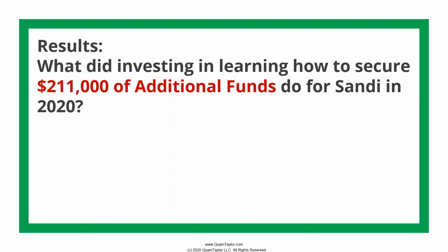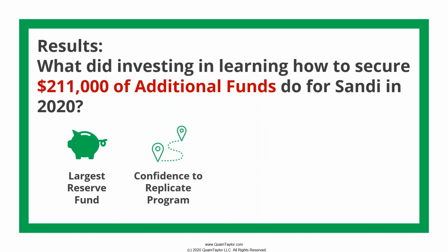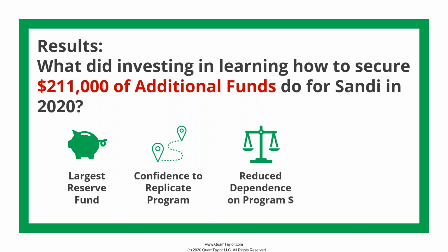So I want you to see that, because sometimes I think we're overwhelmed by, like, oh, I've got to do this giant thing. Do you see how just a little bit of a shift made a game changer difference? And so her learning how to point her compass at the top part of the pyramid, what did it do for her, right? Well, she has the largest reserve fund going into 2020. She actually still replicated her program in 2020. She's not frontline, people. She's not. But she had the money to do it, right? It reduced, and she continues to today, reducing her dependence on her program revenue, right? And therefore has more flexibility of funding by growing her charitable revenue from donors.